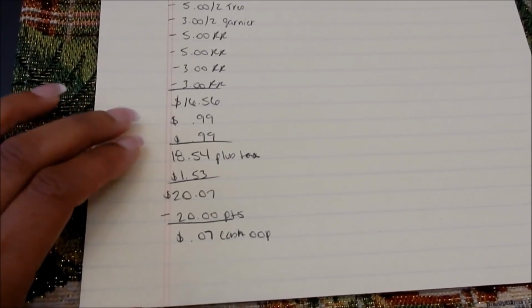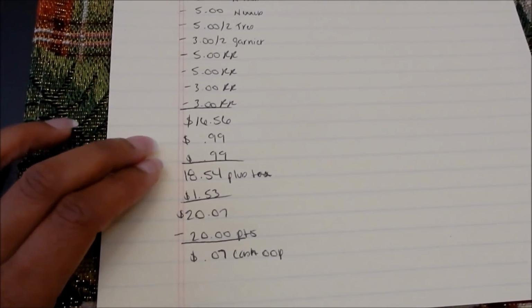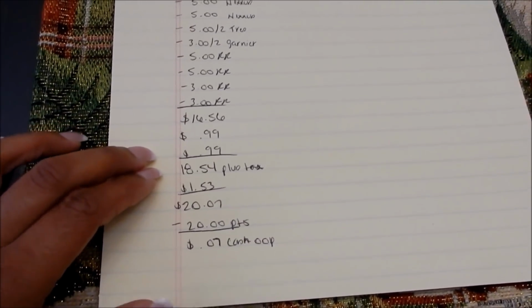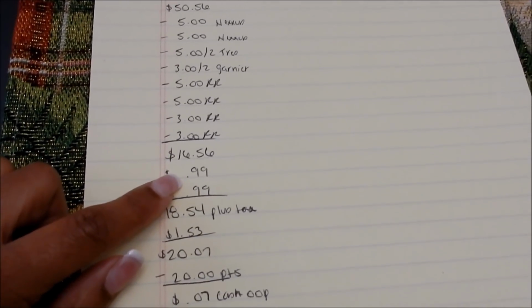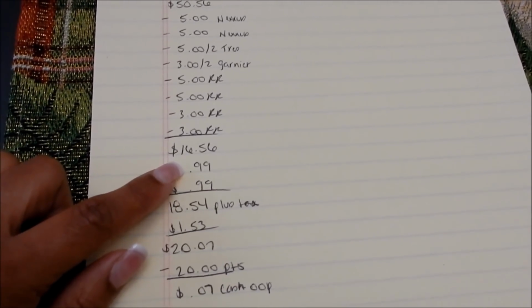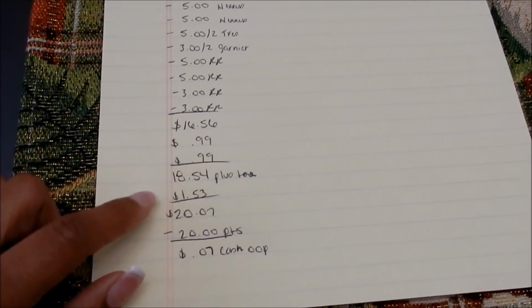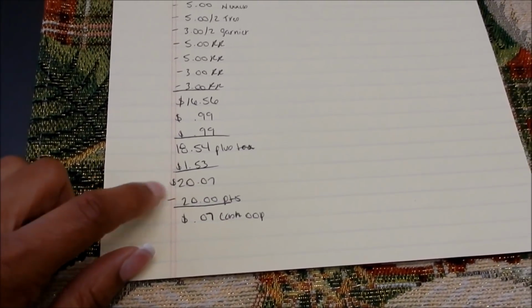Okay, so you guys have to pay attention to how your area is taxed so that you can calculate down to the cent. So for instance, maybe you're taxed higher, so you don't need to add in 2 detergents, maybe just 1 detergent. And then once you factor in your tax, it will be enough to get you up to being able to roll $20 in points. Okay, I hope that made sense.